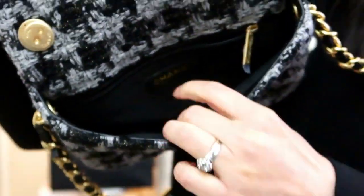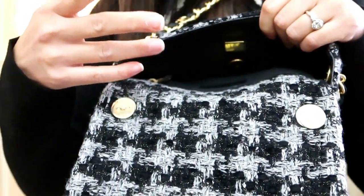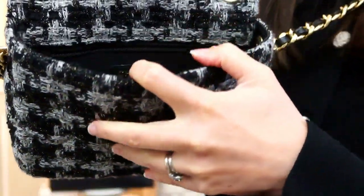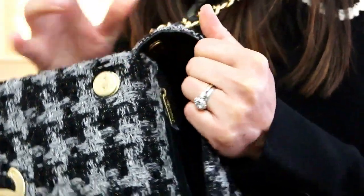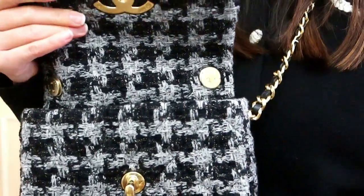On the other side, you'll be able to see the plate. So instead of the authenticity card, you have this plate now, and then also a little button that holds in this piece. So otherwise, there's just one compartment in there. It is leather trimmed, so you can see that this part is leather. But otherwise, the majority of the bag is this tweed material.